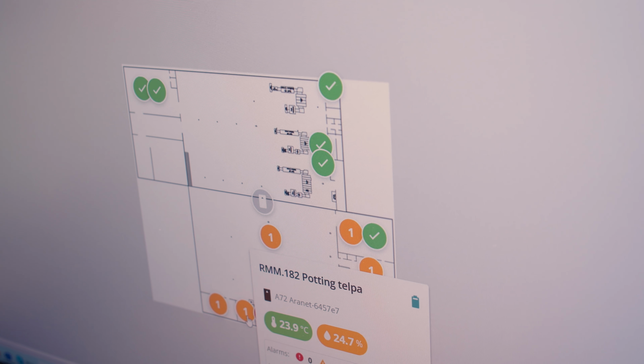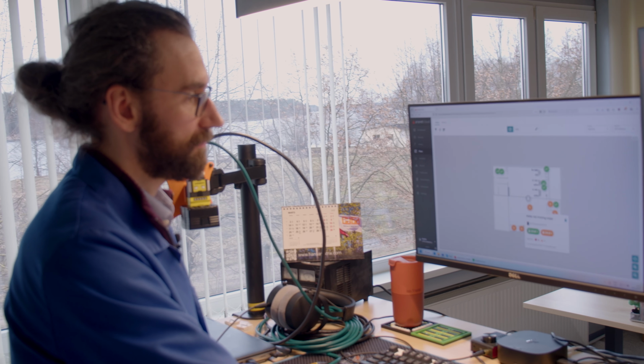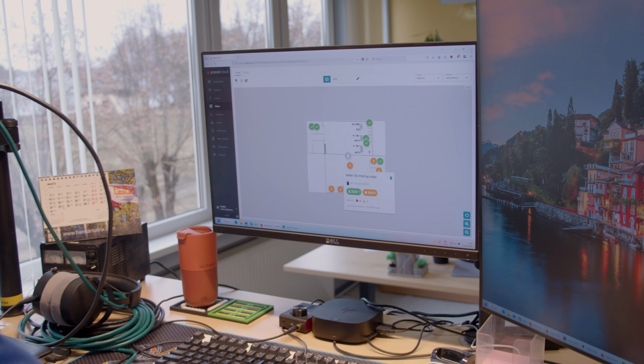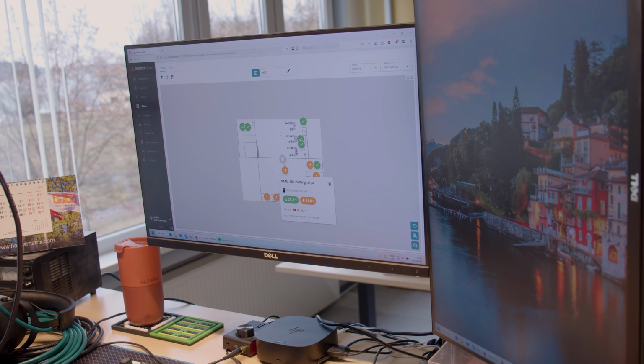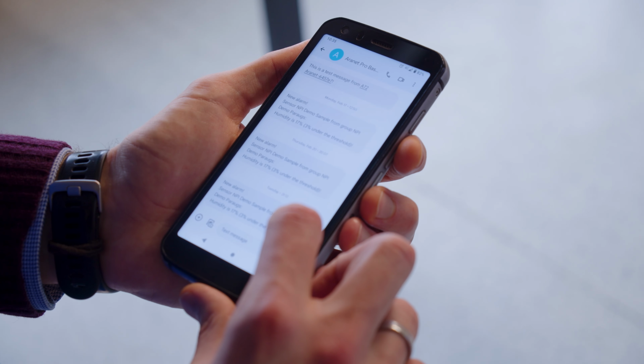In the cloud, we have created our floor plan and various dashboards as well. The floor plan allows us to actually see the situation as it is on the shop floor from the office or any other PC. I now have peace of mind.